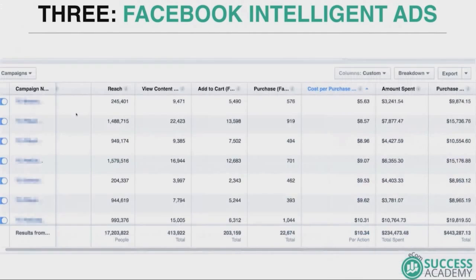Every time somebody clicks on my Facebook ad, here's some of my ads right here. Every time somebody clicks on my Facebook ad, Facebook sees that. That red arrow right there, that's all of my clicks. The next red arrow is everybody that clicked but added the product to the shopping cart. And the green arrow is everybody that actually made a purchase.